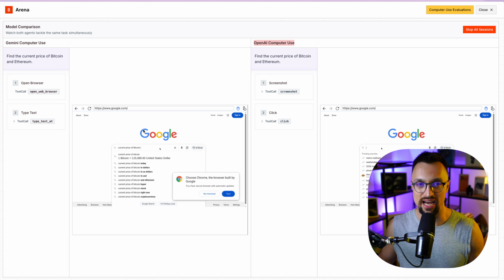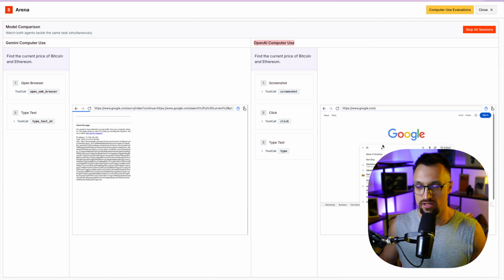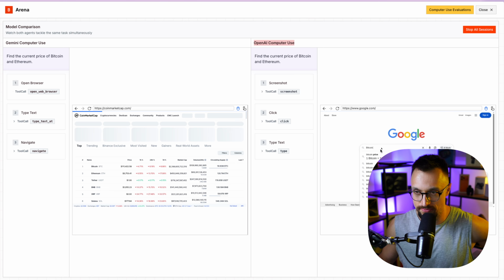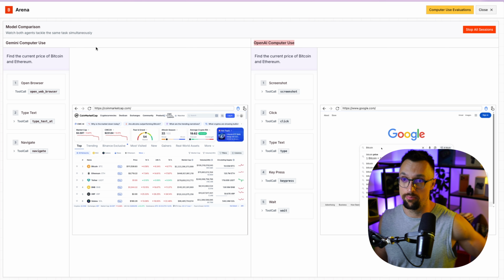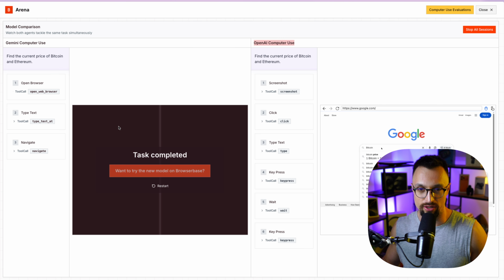And you can see that Gemini is actually much faster. It's already writing the current price of Bitcoin and Ethereum, but OpenAI just started writing Bitcoin. So it's much faster when it comes to loading all the graphs and data, etc. So you can definitely use this tool to compare, for example, Gemini with OpenAI or Gemini with the Anthropic agent. Very well. So definitely it seems to me that it is much faster.